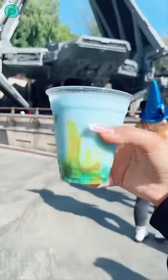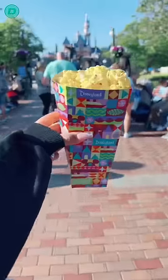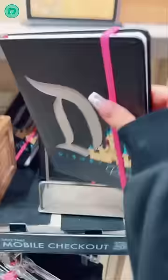Cotton candy. And the blue milk. Also, it has glitter in it. It's kind of cute. Space soda. Carne asada fries. Not cute, but really good. Popcorn. Next shopping, I need to find the Starbucks cup. Oh my god. Iced chai is so good. This is cute. This. And this.